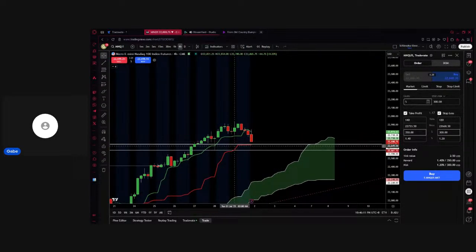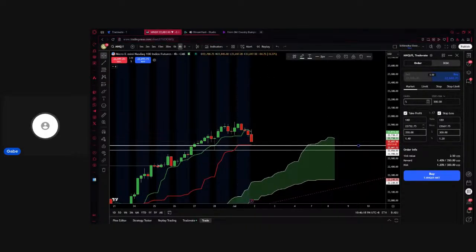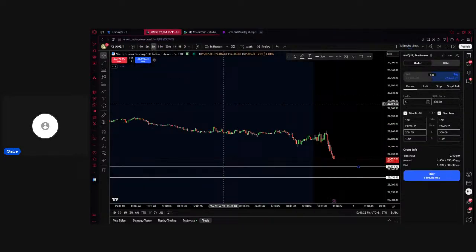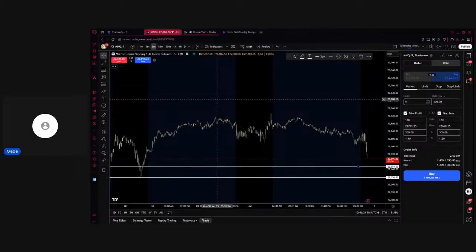I mean, it's another 20 points down. Well, depends on your risk appetite, right? Are you guys willing to take this trade? Like, you don't want to miss it. Where would you entry?